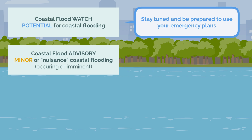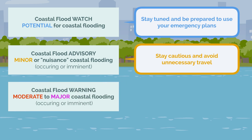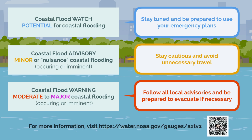A coastal flood advisory means minor or nuisance coastal flooding is occurring or imminent. While less severe, it's still important to stay cautious and avoid unnecessary travel. A coastal flood warning means moderate to major coastal flooding is occurring or imminent. This poses a serious risk to life and property. In such cases, follow all local advisories and be prepared to evacuate if necessary. Stay informed, stay prepared, and stay safe. Your awareness can make all the difference.